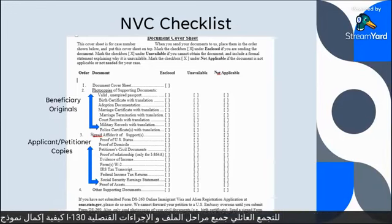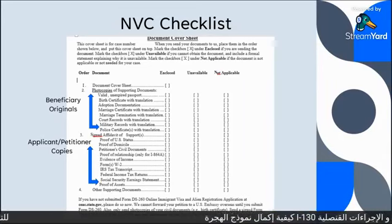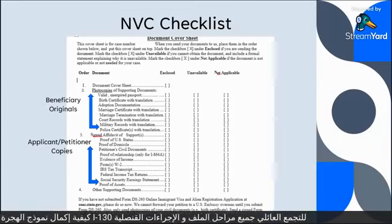So this is the information. I just want everyone to look at it. The top portion, number two, that's the beneficiary. And it's important to know it's originals, because we're going to need that at the end. And then three and under, it's the applicant, the petitioner. So have those at hand.